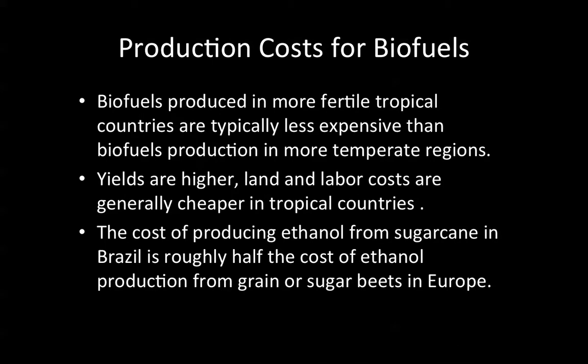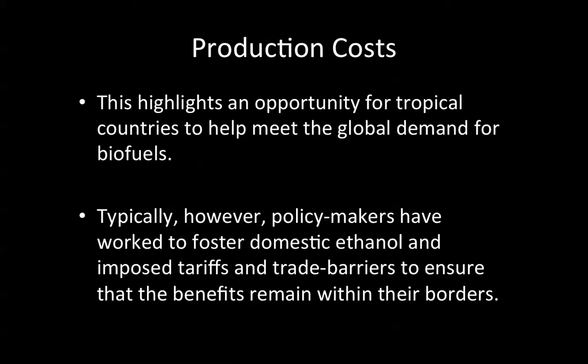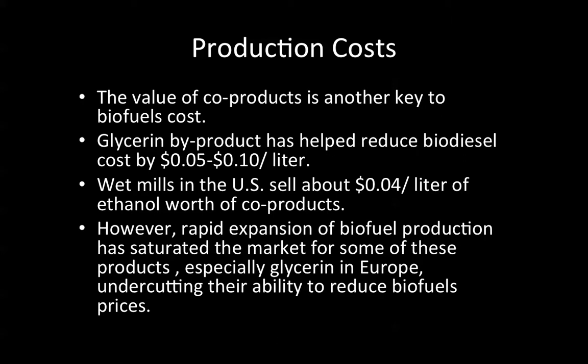Biofuels produced in more fertile tropical countries are typically less expensive than biofuels production in more temperate climates. Yields are higher, land and labor costs are generally cheaper in tropical countries. The cost of producing ethanol from sugarcane in Brazil is roughly half the cost of ethanol production from grain or sugar beets in Europe. This highlights an opportunity for tropical countries to help meet the global demand for biofuels. Typically, however, policymakers have worked to foster domestic ethanol and impose tariffs and trade barriers to ensure that the benefits remain within their borders.